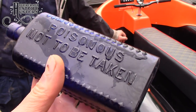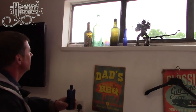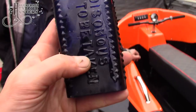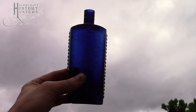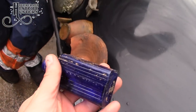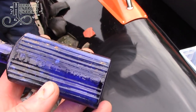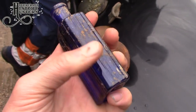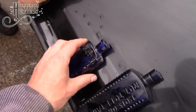I think this one can go on the shelf of glory, Hall of Fame. All the beautiful light can shine through that. We did find another poison bottle as well, which is much, much more common. Not to be taken. Ribbed on the side again, a little bluey, so you can feel it in the dark.